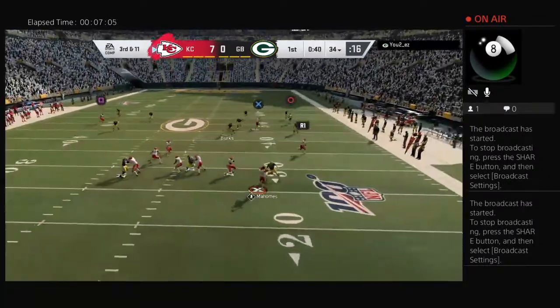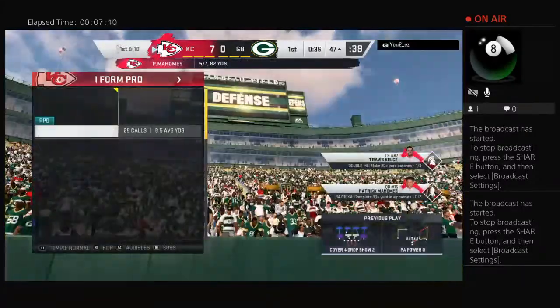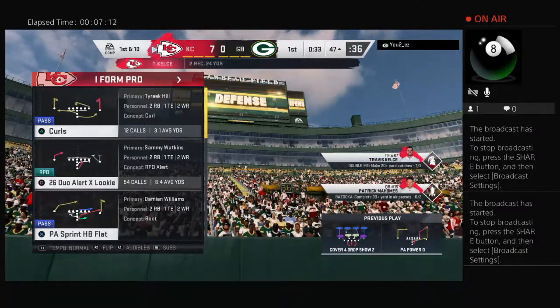Throwing is Mahomes on 3rd. He'll buy some time, right? And it's complete to Kelsey. A big 3rd down pickup of 20 yards.